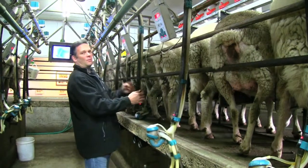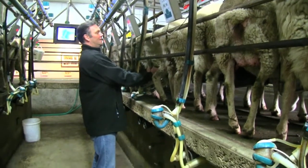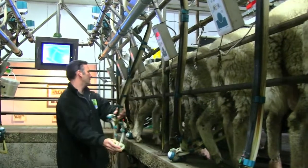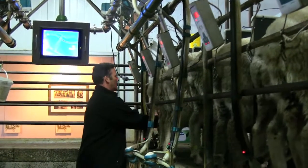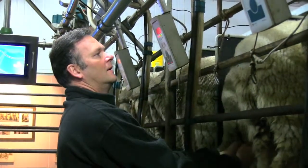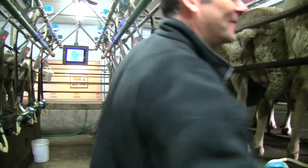That's great. This girl's given 1.7 litres and still going. This girl might give us 2 litres once she's finished, so we'll just leave her a little bit longer. So her milk flow has stopped and we've just come up short of 2 litres, so that's a fantastic morning's work.